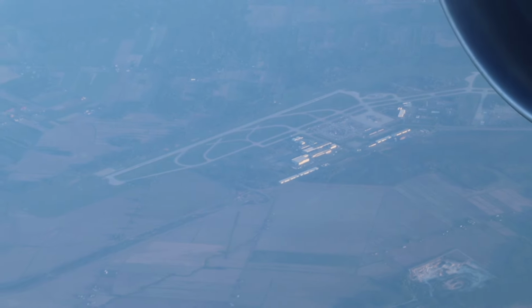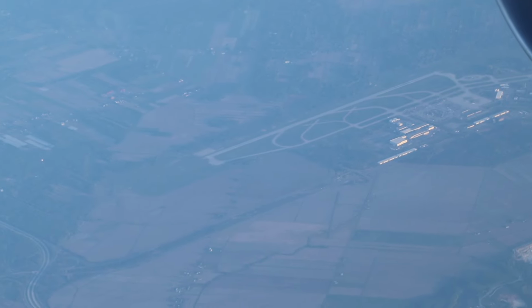And now you can see Montreal Mirabel Airport located just north of the city, and it's mainly served by cargo airlines. And here's the Olympic Stadium as well as downtown Montreal.